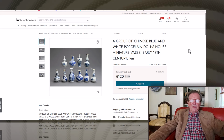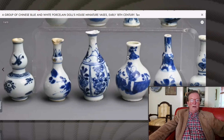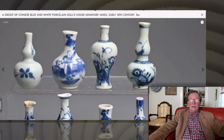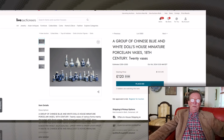And then over to this, more little vases. You're getting the point, I know, but I'll just run through them. This one has a break in it. You want to keep that in mind. That's a Kangxi example. That's Kangxi. That's Kangxi. They look to be about half of them are Kangxi and the rest are 18th century. A group of 10 of them. They're pricing them out at about $20 or $30 a piece.